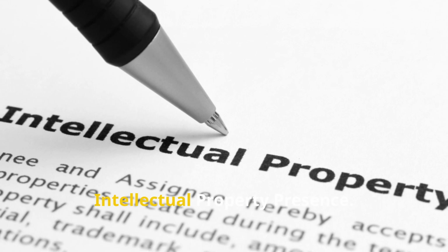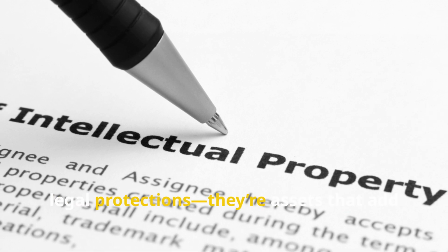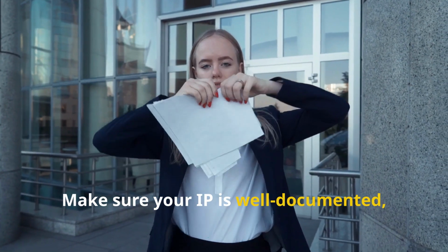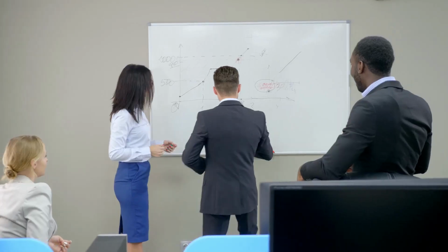And finally, intellectual property presence. Your trademarks, copyrights, and trade secrets are more than just legal protections. They're assets that add significant value to your business. Make sure your IP is well documented, protected, and communicated to your team. It's a critical piece of what makes your business unique.